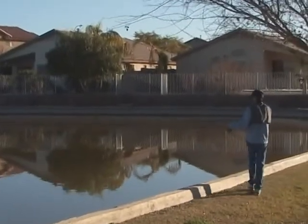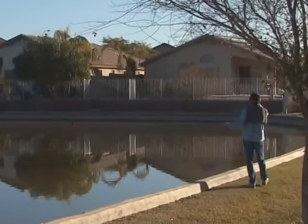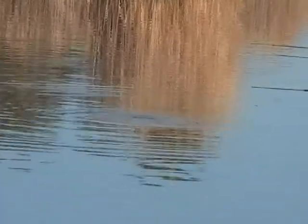There's nothing like a fish that's feeding or tailing. You might look at this and think it might be a bonefish, but it's something that's very close to home. It's the carp. My tip is practice on fish that are close to home.